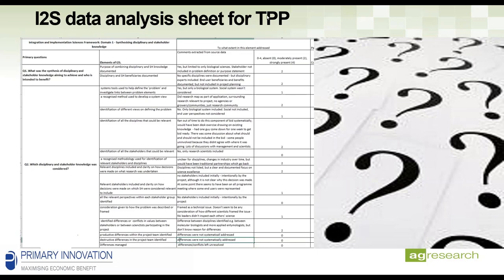So here, this is our data analysis sheet, where you can see we've got the elements down there for each of the primary questions. Then we've gone through and done a qualitative analysis of the responses put in by the co-innovation project teams. We've extracted bits of information or summarized some of it, and then we have given their responses a rating from 0 to 4, with 0 being absent and 4 being strongly present. So if those elements were very strongly addressed, they would get a 4. If they're moderately present, they get a 2, etc. So that's just an example of the data analysis spreadsheet that we used.